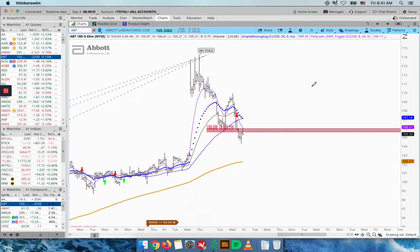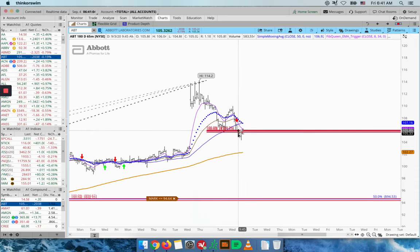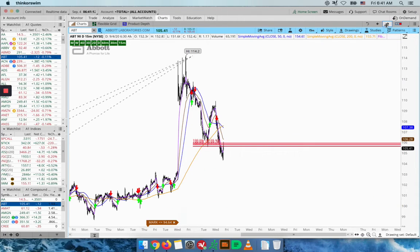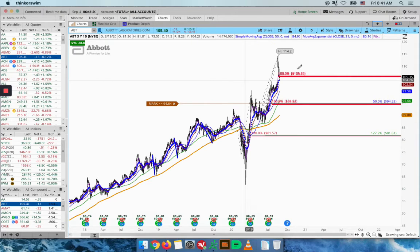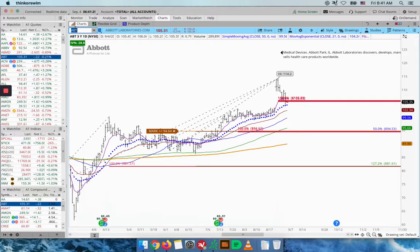Here's the reason why. So I was talking about ABT yesterday, and you can see today it came down and broke through the symmetry support. So got to be out of this chart. And the reason why I like this before, simply because it was holding against that 200 on the hourly chart and also on the 15-minute time frame. But since it's coming down to symmetry support, you got to abandon it altogether.